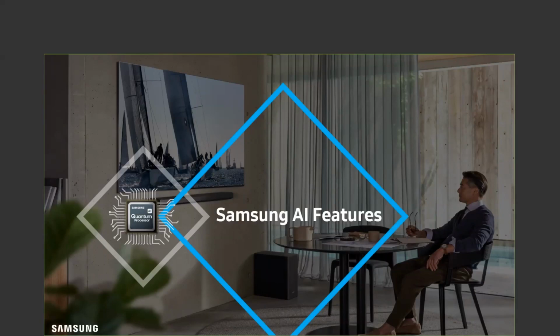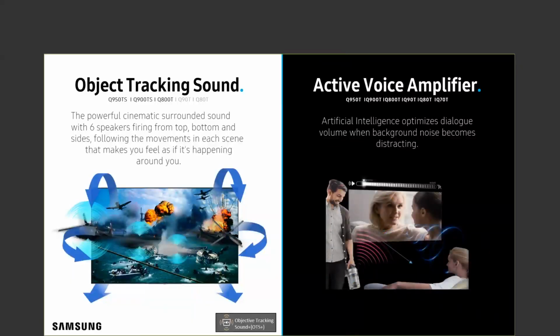When we talk about AI features within the TV, we have some really good AI features. One of them is the object tracking sound feature. I mentioned this briefly when I talked about the infinity screen. And this is how we add additional speakers into the TV itself to give a better cinematic experience for when that customer either A, doesn't purchase an audio system, or B, they just aren't using it at that given time.